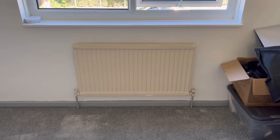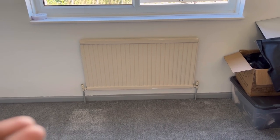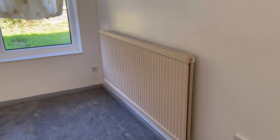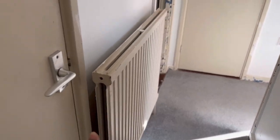So the man is here to put the covers on the radiators, and I just want to show you guys the before and, when it's done, the after. Let's go see downstairs. He's going to do this one here in the living room. This one here in the corridor.